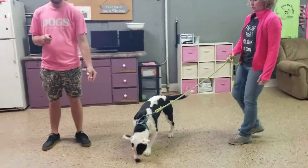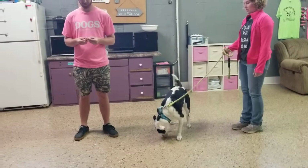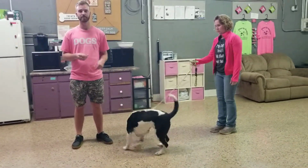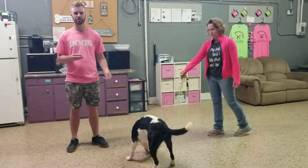And notice how Matt is not engaging. He's standing with his side to the dog. He's not talking to the dog. He's just dropping treats on the ground. So he's just a treat machine.